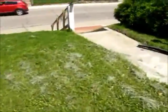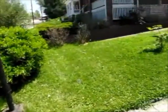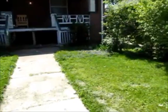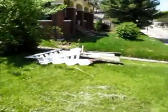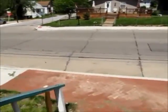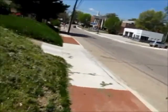So we're going to go back around the other side. This is the north side of the house, and it looks like it gets a fair bit of sun. So that's encouraging to me. So let's come back this way. We'll go up the driveway.